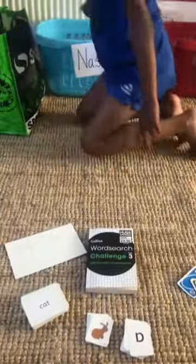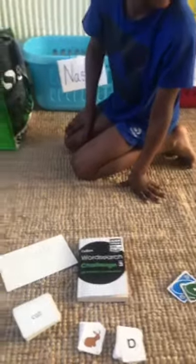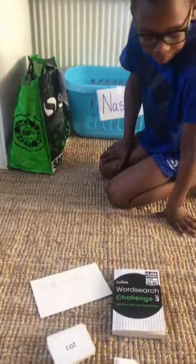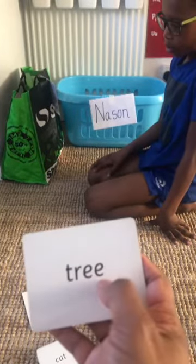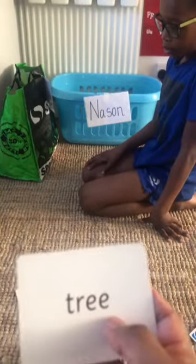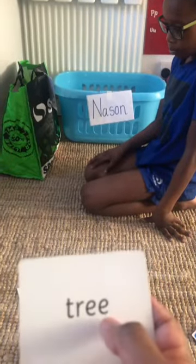So that's what will happen. He will get all the items from all over the house that will spell the word. So he needs an object that begins with T, R, E, and an E. So he will need another item with the E beginning sound. And then he'll get all his items in the basket.